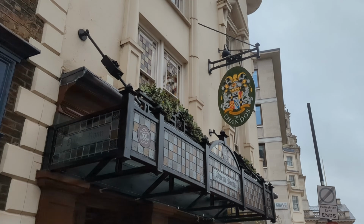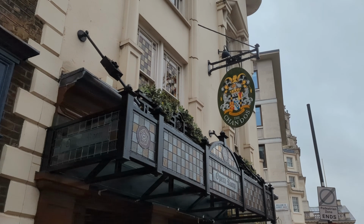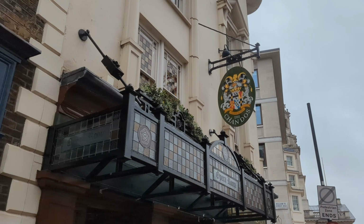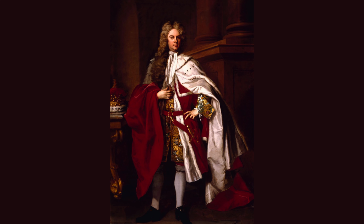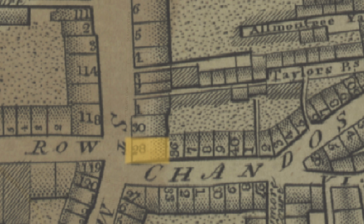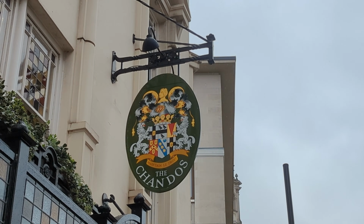Pub number 4, the Chandos. Not sure how to pronounce that. Cheers from the Chandos, is it? According to What Pub, there may have been a pub on this site as far back as 1710. It was originally named the Bull's Head and was renamed the Chandos in around 1890. It was presumably named for the Duke of Chandos and took its name from Chandos Street, which at one time was this pub's address. The modern sign certainly shows some version of the coat of arms of the Dukes of Chandos.